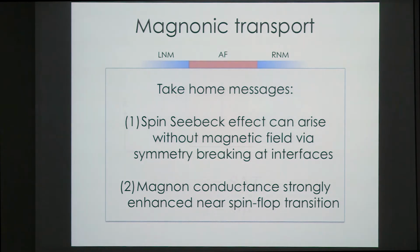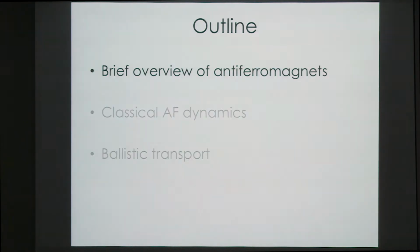And in fact, if you ramp up your magnetic field close to the spin-flop transition, what you actually see is a diverging conductance. So you see a huge signal of spin transport. So I think that's pretty neat.